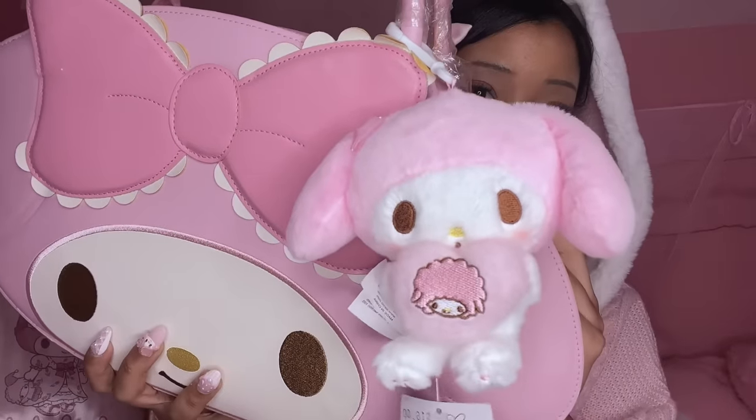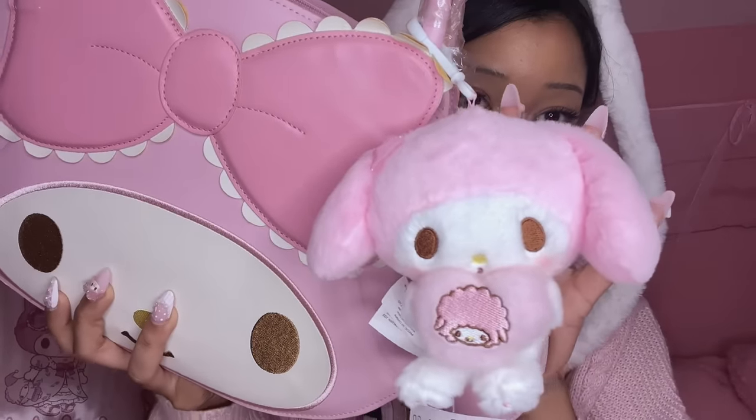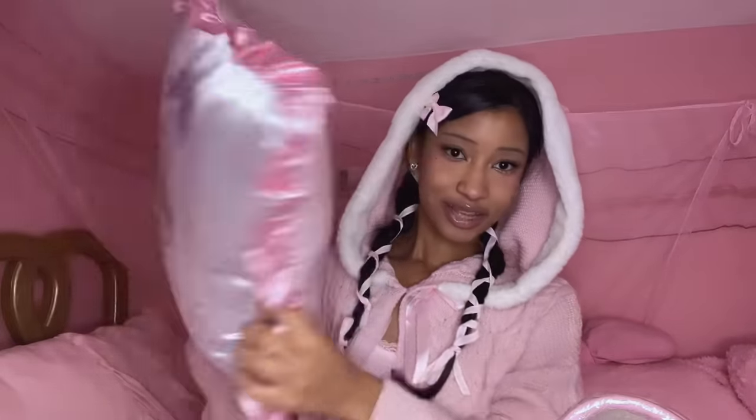That's my girl. I was so excited about finding this My Melody bag charm. She's holding a heart-shaped plushy pillow of Sweet Piano. I love the Sweet Piano in My Melody agenda. It's so adorable to me. Even this pillow that I have has Piano and Melody on opposite sides. I just think they're so adorable.